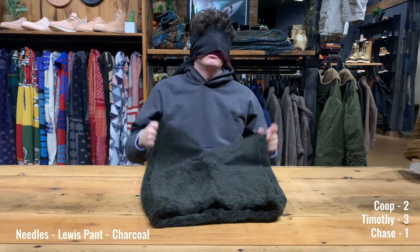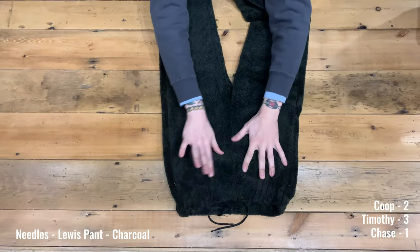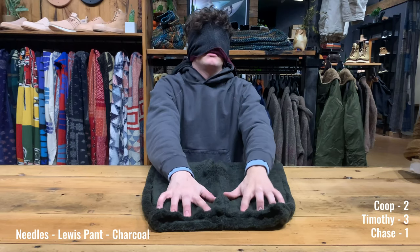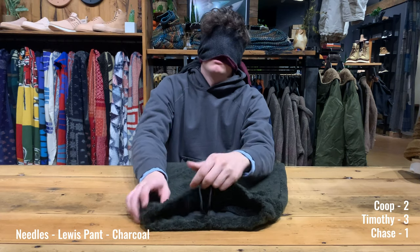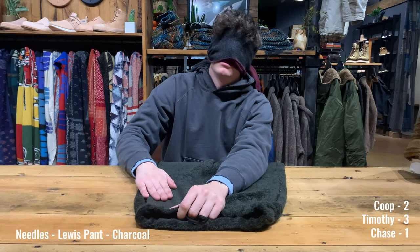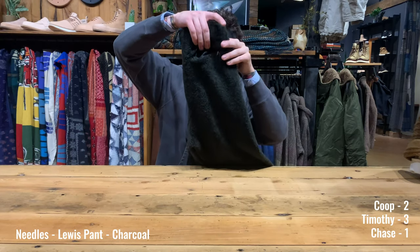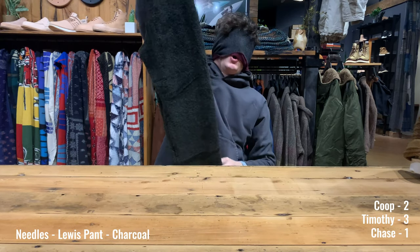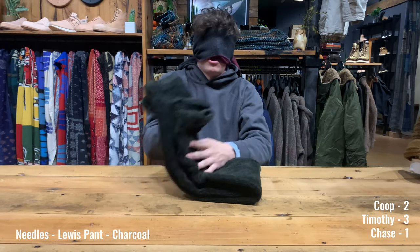You sure? Oh, if they're the Needles joints, they're going to have the embroidered butterfly on here. Yeah. Assumptions, man. These are the Needles. I want to say they're itemized as charcoal. I don't know the exact name, but they're the Needles sweatpants. They're like a dark gray charcoal.